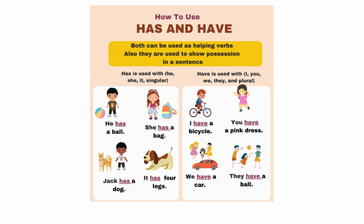Have. Have is used with pronouns I, you, we, they, and the plural nouns. Example: I have a bicycle. You have a pink dress. We have a car. They have a ball.